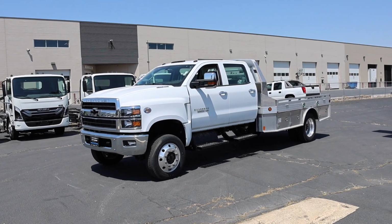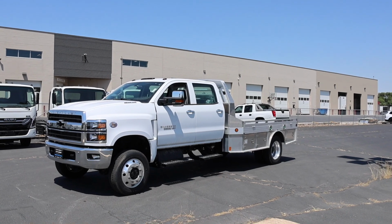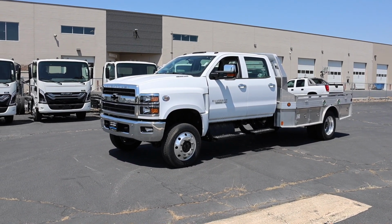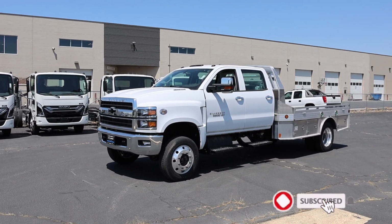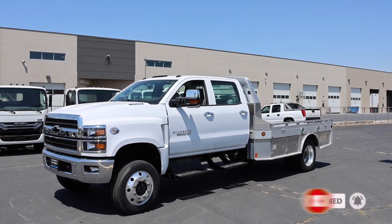This is my first time actually filming a Silverado 5500 with a hauler bed on it. Now this truck is available for sale at Jerry Seiner Chevrolet here in Salt Lake City. Be sure to ask for Gary in commercial. I think that this is the perfect truck for so many different applications.